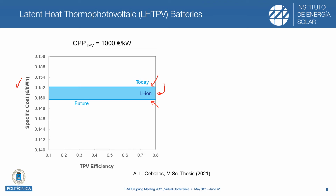Now I'm going to superimpose in this figure the case of latent heat thermophotovoltaic batteries under the worst case scenario for the cost per power of 1000 euro per kilowatt. If we also assume the worst case scenario for the cost per energy capacity of 30 euro per kilowatt hour, we see that latent heat thermophotovoltaic batteries do not bring a clear advantage with respect to lithium-ion, even at very high thermophotovoltaic conversion efficiencies.